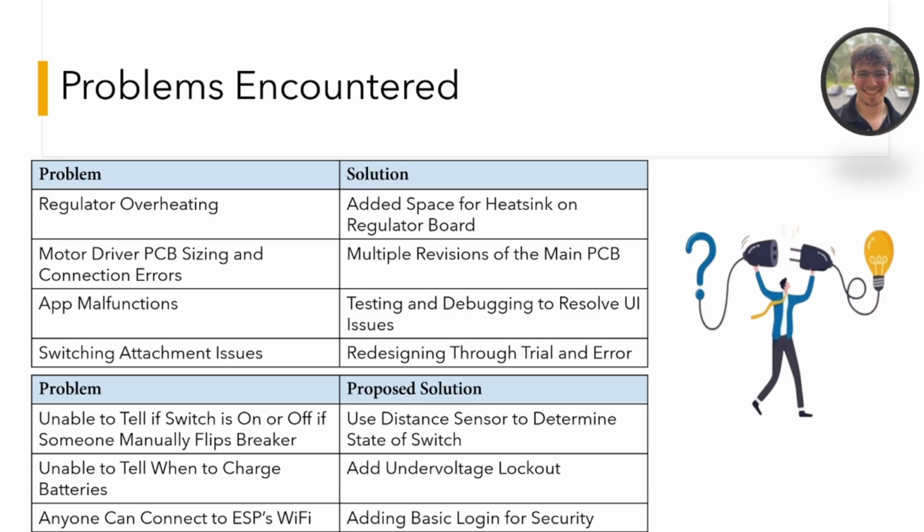These are a list of problems that we've encountered during the testing stage of Beam. The first two are the regulator overheating, motor driving PCB sizing, and connection errors for the drivers. To solve this, space was added for a large heatsink on the regulator board, and multiple revisions of the main PCB were made. When testing, we also tried to find app malfunctions to then debug them to enhance the user interface. Lastly, there were issues with the attachment for the linear actuator, and to solve it, we redesigned it through trial and error.